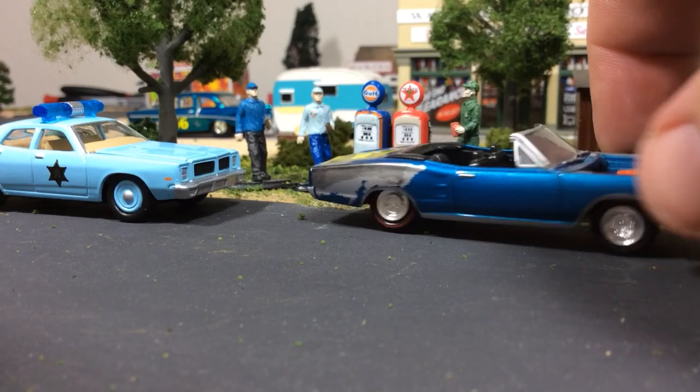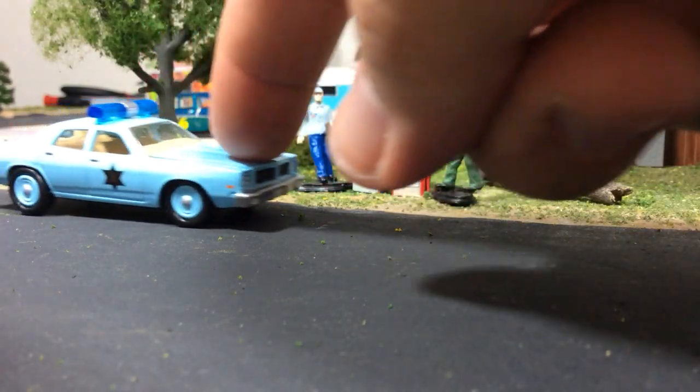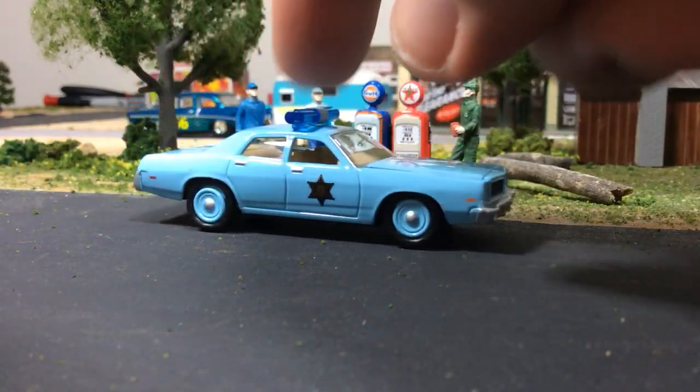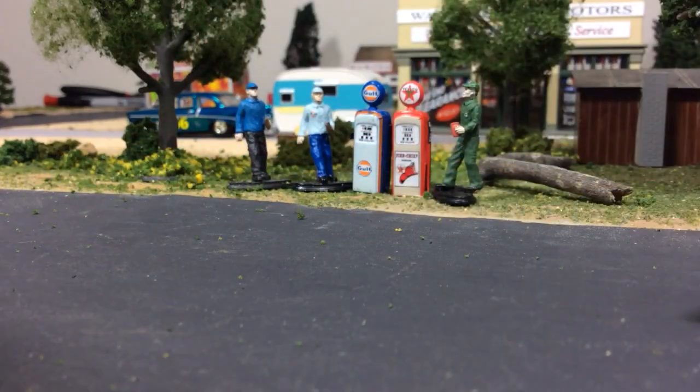Let me just move these little gems out of the way. I love this cop car. I think this is my favorite 1977 Monaco that I have now. The baby blue.